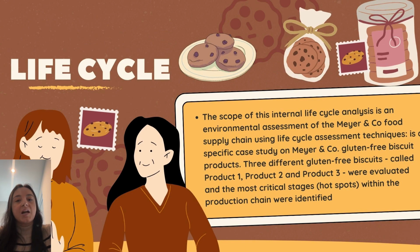The internal life cycle analysis conducted focuses on evaluating the environmental impact of Maya NCOE's gluten-free biscuit supply chains using life cycle assessment (LCA) techniques. Specifically, it examined 3 different gluten-free biscuit products, product 1, product 2, and product 3, to identify key stage hotspots in their production process. The study aims to quantify the environmental performance of these gluten-free biscuits throughout Maya's production chains.